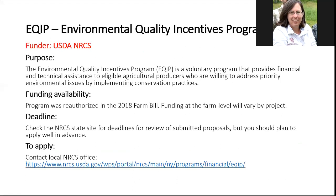So that's really good. EQIP was also reauthorized in the Farm Bill. Environmental Quality Incentives Program, that's a cost share program, provides financial and technical assistance to producers who want to address environmental issues by implementing conservation practices. In our region, a lot of growers have used this to receive high tunnels. So a lot of people refer to it as the high tunnel grant. And it can be very useful for that.